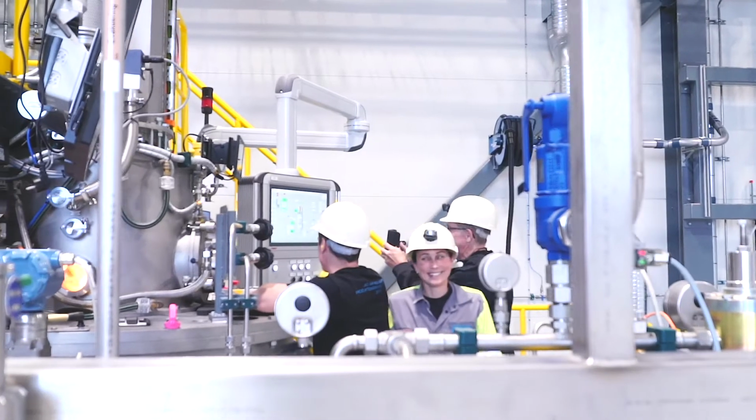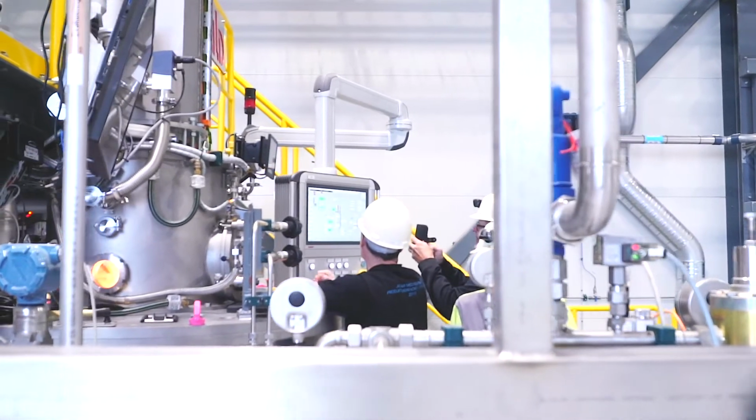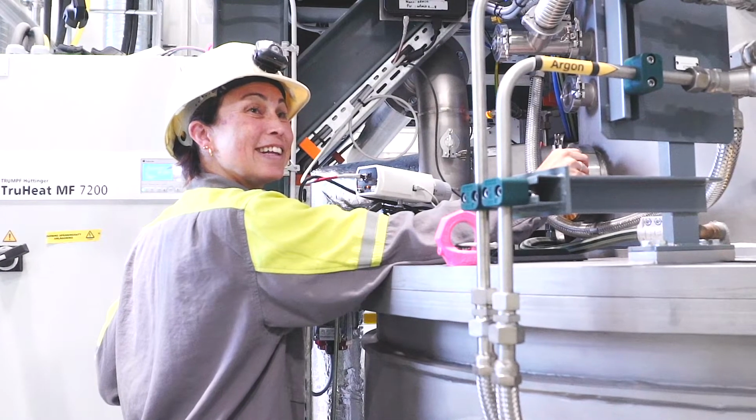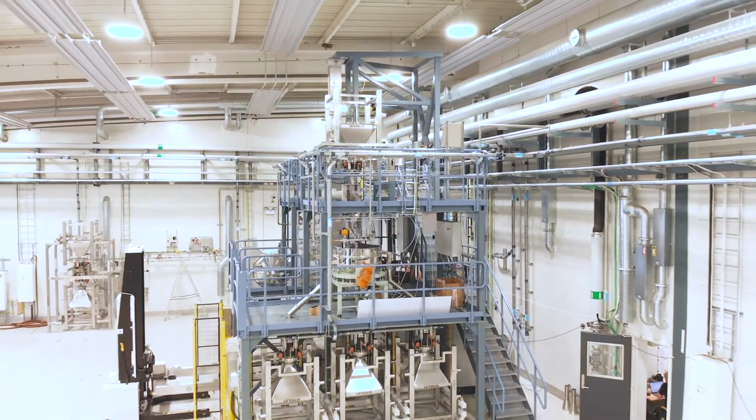As a matter of fact, we have another hall that's a mirror image of the one you're standing in right now. That's where you'll find our brand new sieving tower for our nickel-based superalloys.